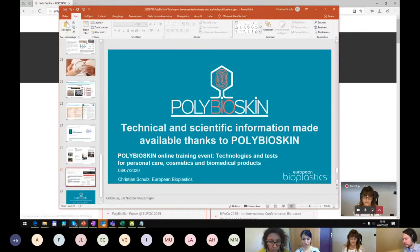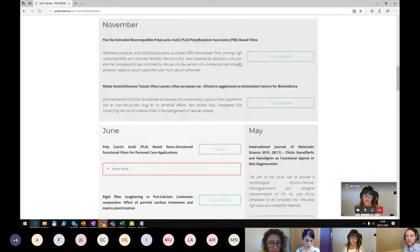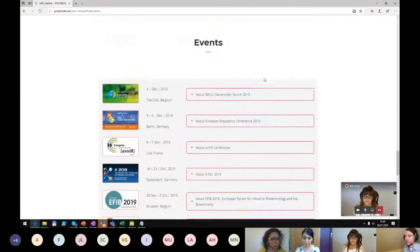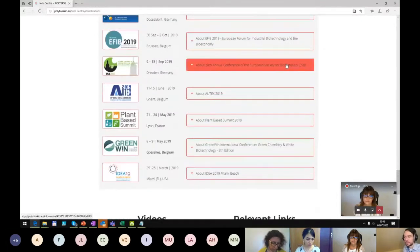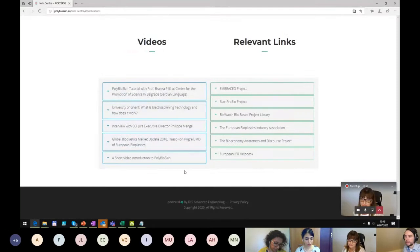switching over, I hope you can see it a bit now from here. I just give you a quick glimpse. You can find everything that is available from POLYBIOSKIN here at the info center, but also the training center, of course, but this will be within the next presentation. From the info center itself, you can find within our recent activities all publications that have been made so far, at least when they are publicly available, but this is the case for most of our publications. You can also see the list of the history of all our events. At the moment, unfortunately, still only online events, but more links and videos about the project itself can also be found on our website. So this is just a quick overview of our publications so far and where you can find them, and all other information is made available here.